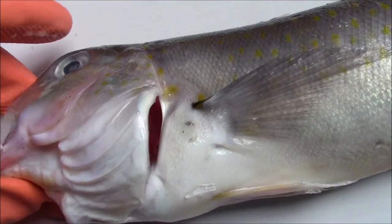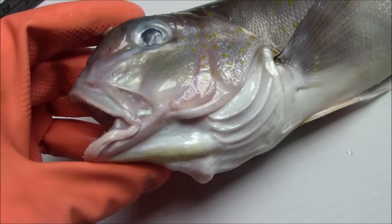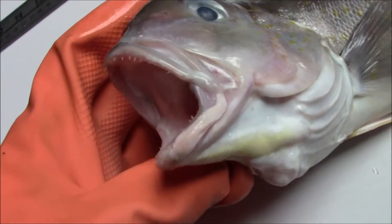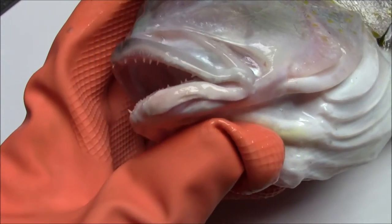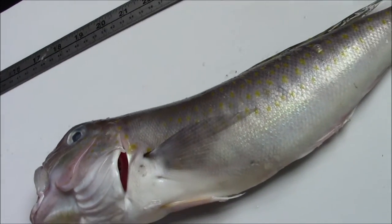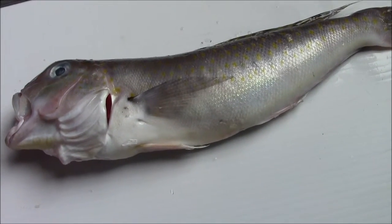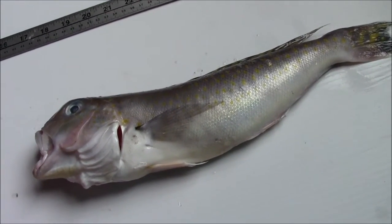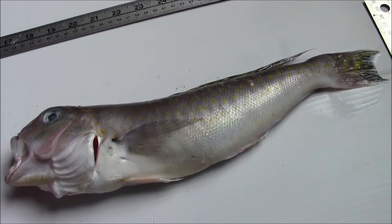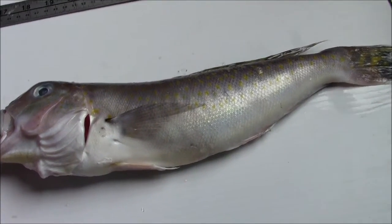But this is a juvenile tilefish, I would say. Probably 4 years old, I guesstimate. The common name of this is a great northern tilefish. It's a species of Lopholatilus, whatever.